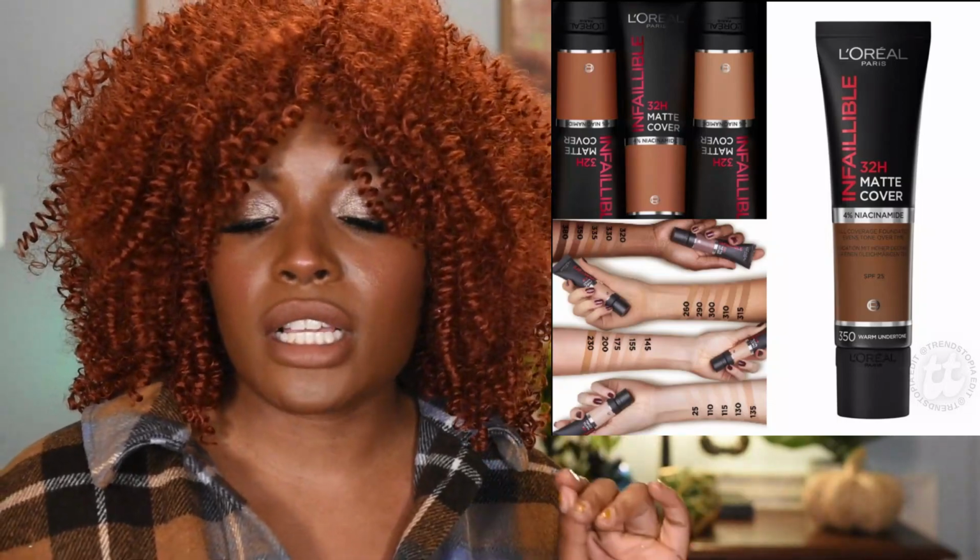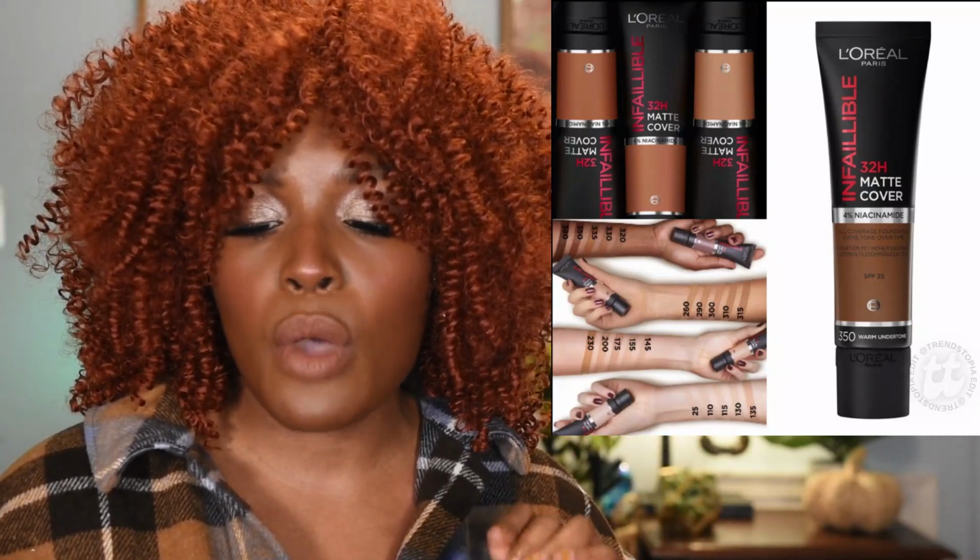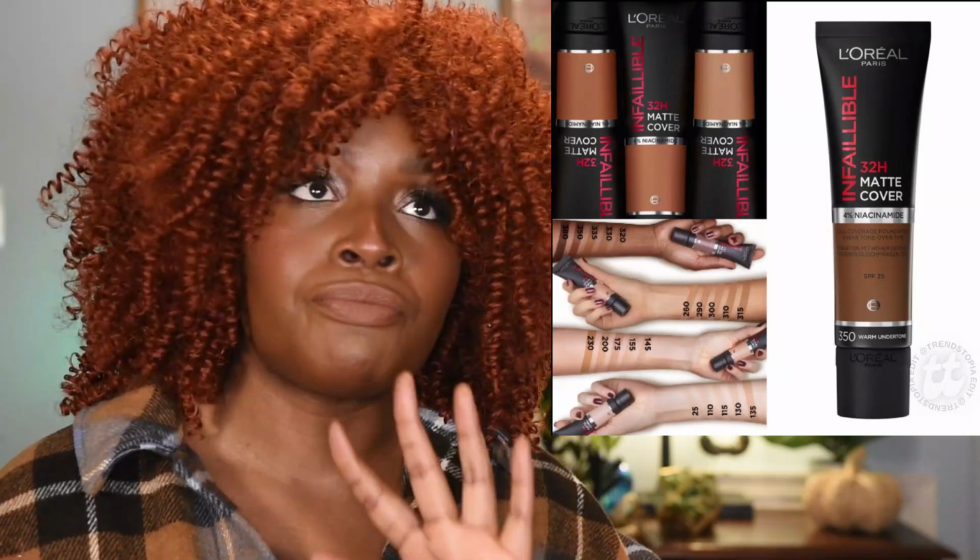L'Oreal Paris has repackaged their Infallible foundation, and they've actually extended the wear to 32-hour matte coverage. Now, I personally do not wear makeup that long. Honestly, most days I can't find the time to put makeup on, which is slightly disappointing.